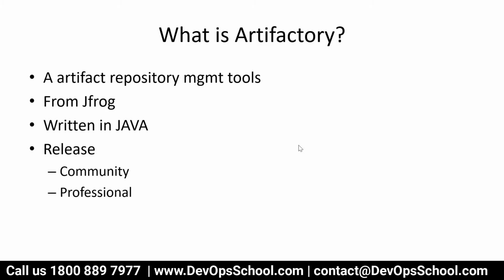So what is Artifactory? Artifactory is a repository management tool. Now, in Git, I told you the repository you should manage in GitHub for the source code, right? But Artifactory also manages repositories, but these repositories are not for the source code, but for packages. Yes, for packages. So Artifactory is a repository management tool. This tool is from JFrog, which is a company name. It is written in Java, and you have 2 versions of it: a community version and a professional version. The community version is free actually.